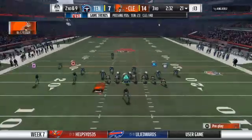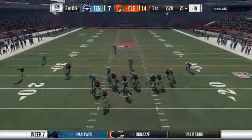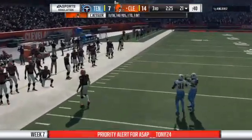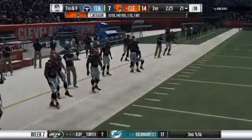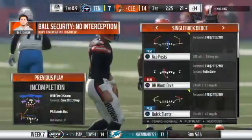Check. Patriot. Now Kessler. And he rifles one incomplete. He was looking to get it to Jarvis Landry that time. And that takes us from 2nd to 3rd down.